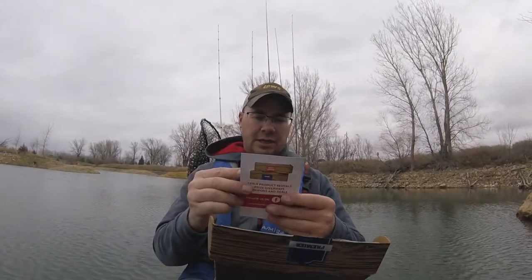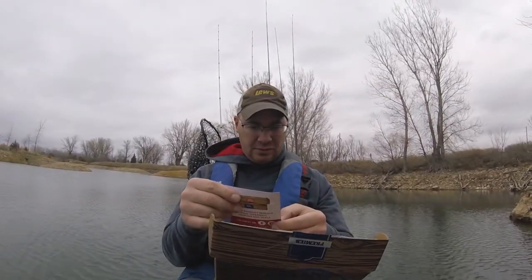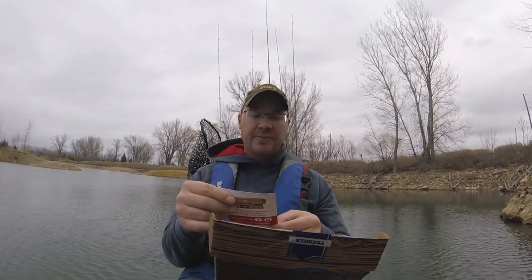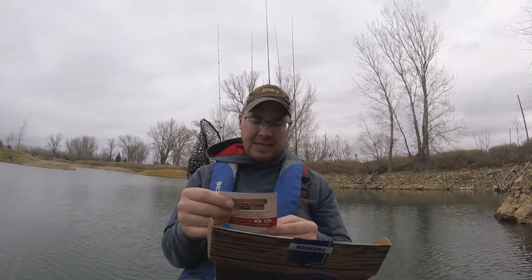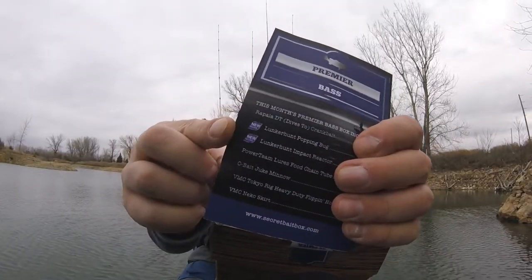So there's a little card in here with all the baits on it, and let's see, it's got 1, 2, 3, 4, 5, 6, 7 different baits, and it does have 2 new baits. It says right there, they're new release baits.